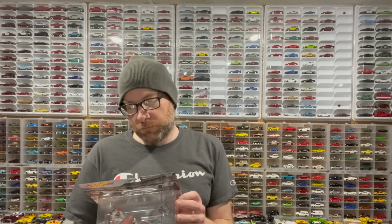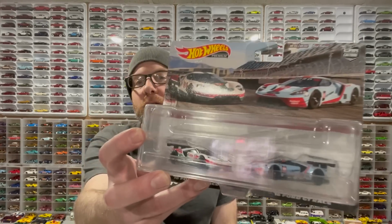All right. Then, lastly, we just got some Hot Wheels. I only found 1 out of this set of 3. Of course, it's the Mini GTs that were left over. And this is the guy right here.